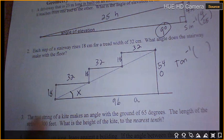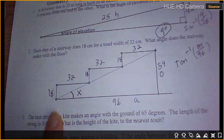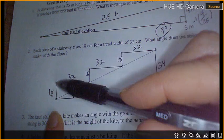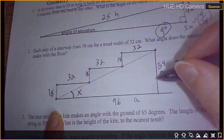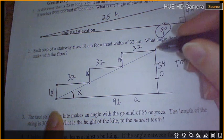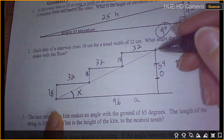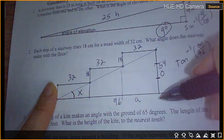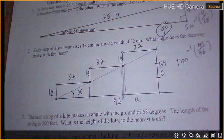Well, so hold on one second. I'm going to get opposite 54 over adjacent 96. So it says that each step of the stairway rises 18. So I know each of these is 18. I went up 18, I went up 18, I went up the last 18. So I know this is 18 times 3 over here. Okay? This is the width. Each of these says 32. So that's 32, that's 32 more, that's the last 32. So that's 32 times 3 that way. Does that make sense? Yeah.